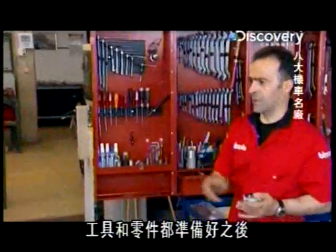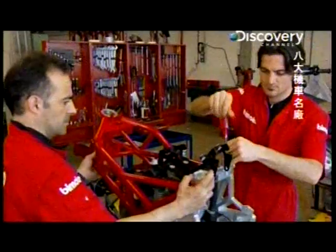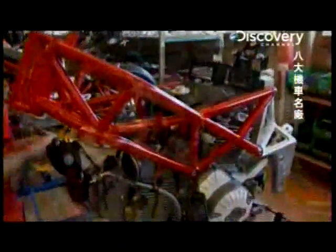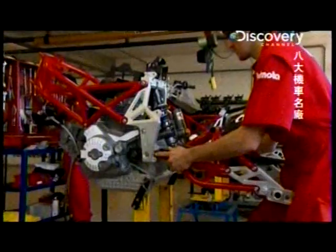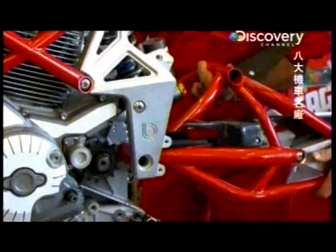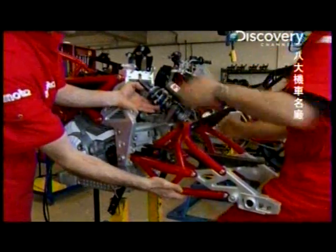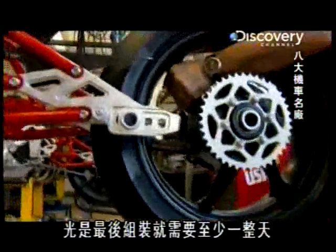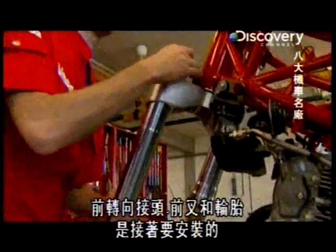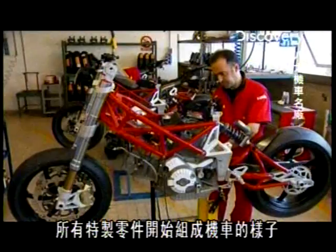With tools and parts neatly lined up, the build begins by slowly and carefully adding the front section of the frame to the engine. There's no sense of urgency. Watching the rear frame and suspension go on, it's clear that it takes as long as it takes to build a Bimota. At least one full day just for final assembly. The front triple clamp, forks, and wheel come next. All the custom-made pieces are beginning to take the form of a motorcycle.